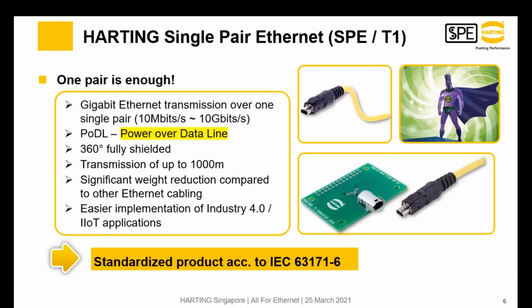35 years later, today we are looking at single pair Ethernet. I'm 41 years old, so that was the toy I was playing with at the age of 5 or 6.